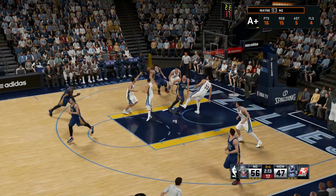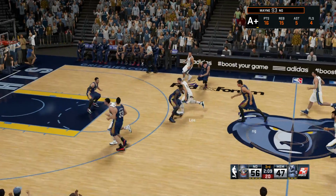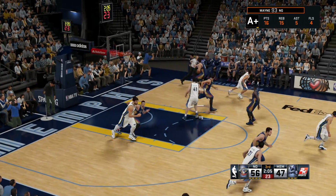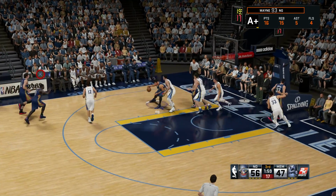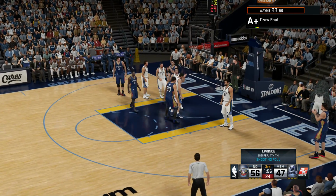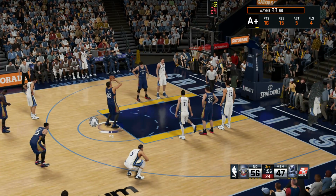Inside. Got a piece of it. Gasol with the steal. Lee dishes to Calathis. They get a hand on it. Z, guarded by Prince. And fouled hard that time. He'll get to the line and shoot 2. That's on Tayshaun Prince.